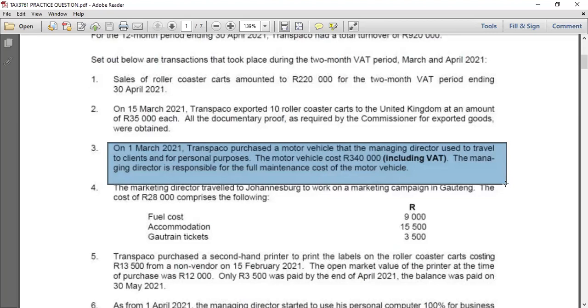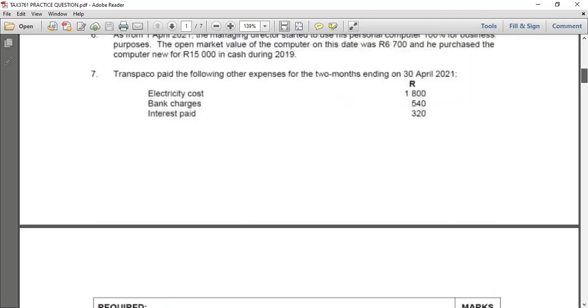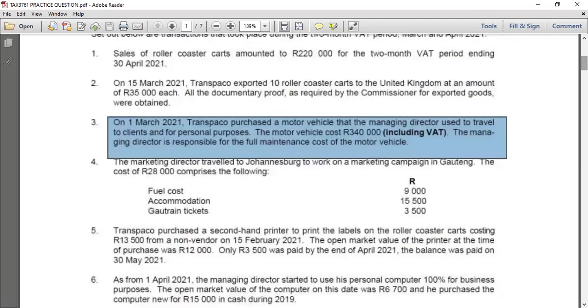The managing director is responsible for the full maintenance cost of the motor vehicle. Right. Now, if you buy a motor vehicle, there are two things. If it's just a motor car, that motor vehicle, you cannot claim input VAT. The VAT input will be denied.